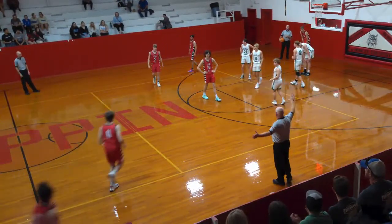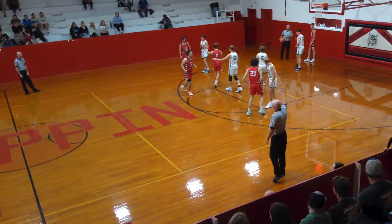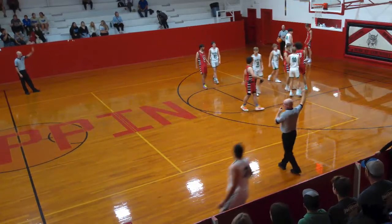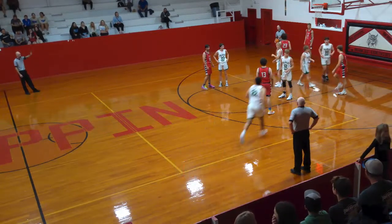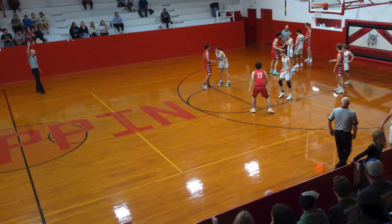Checking in now will be Landon Kiter as he checks in for number 3, Kendall Hickerson. Also checking in will be number 22, Trent Purdom. Landon Kider is number 5.